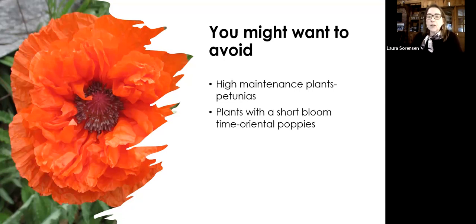And then there are the plants with very short bloom times. This is a picture of oriental poppies from my yard. I love them. They're beautiful, but they bloom for 2 days, and that's it. And the rest of the time, the leaves don't look that pretty. So to me, it's worth it because I've got a pretty big garden and the tatty leaves are going to be hidden by the other things that I grow around them. But I will admit that there are some years where it rains on the day or two that they're going to bloom and I get nothing. So that might not be the best choice for a beginning gardener.